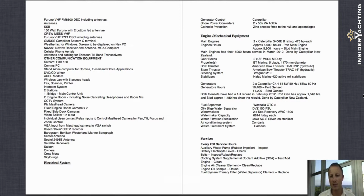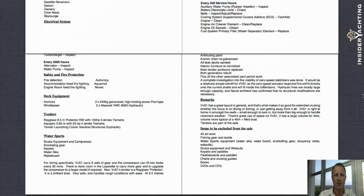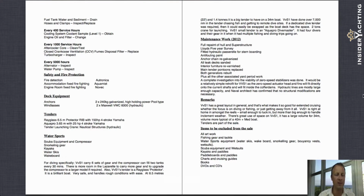It details the sea recovery system for the water, the reverse osmosis system. The water treatment plant is the Hammond, which is a Dutch manufacturer, very good top quality equipment that they've used. And towards the end it details all of the services that they do between the different hours. All very standard stuff, and they probably just pulled that straight from the Caterpillar owner's manual, but it's nice to know that they do that.